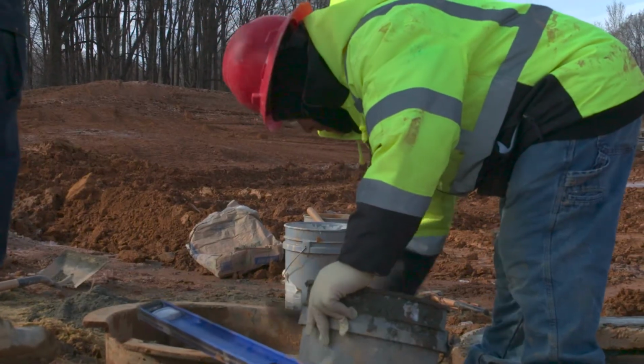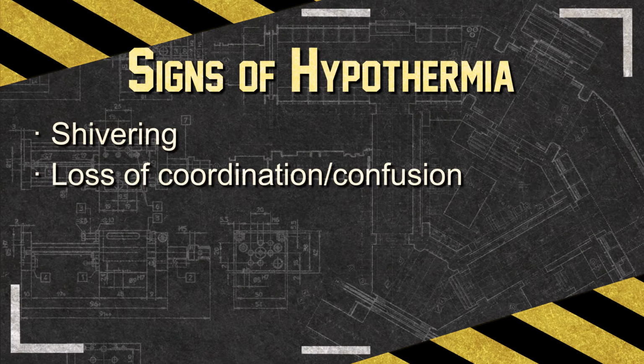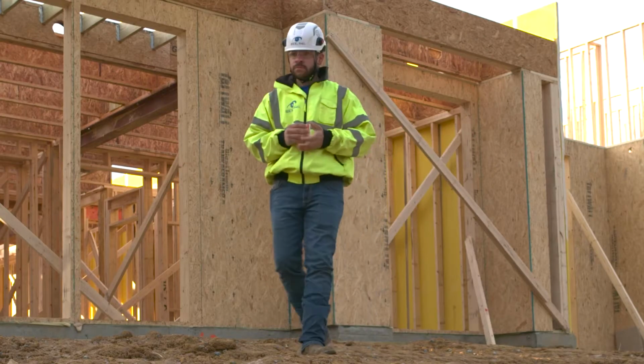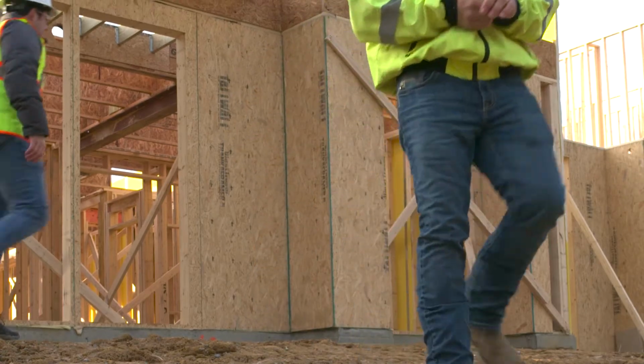Signs of hypothermia include shivering, loss of coordination, confusion, being unable to walk or stand, slowed breathing, and loss of consciousness. Hypothermia can lead to lasting adverse health effects, and if help is not received immediately, even death.